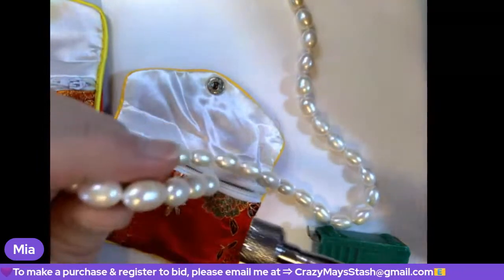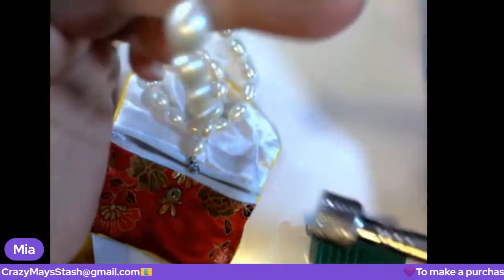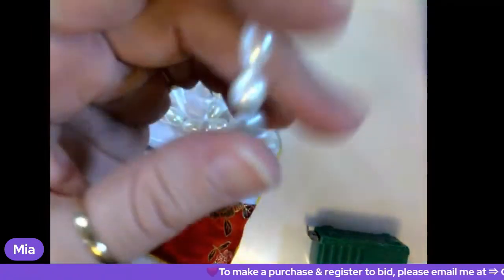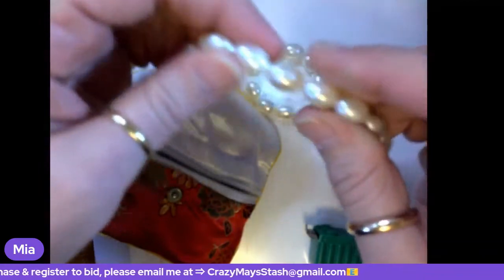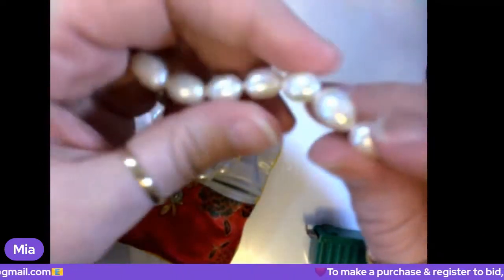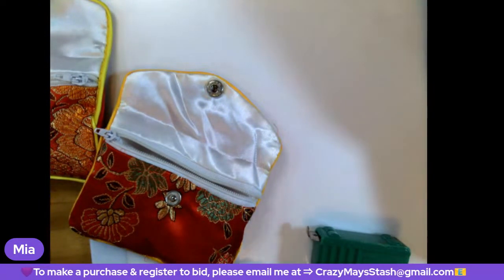Magnet. Yeah, this is magnetic on this side. Doesn't seem to be. These are as well, these are knotted in between each one. These have a really good sheen to them. See how long it is. Looks like 18 to 20 inches.